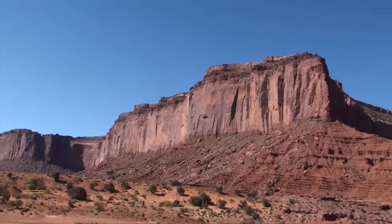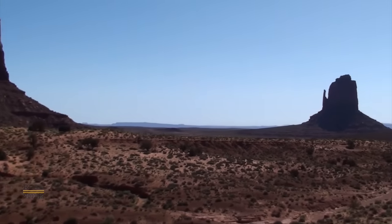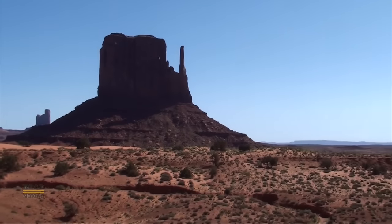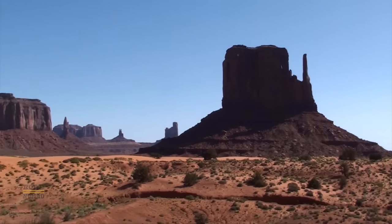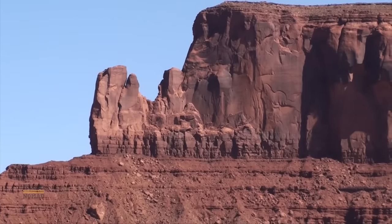It is definitely a bumpy ride. Fortunately, we get to stop at some of these viewpoints. Here we see the Merrick Butte and the East and West Mittens. What an exceptionally beautiful place this is.